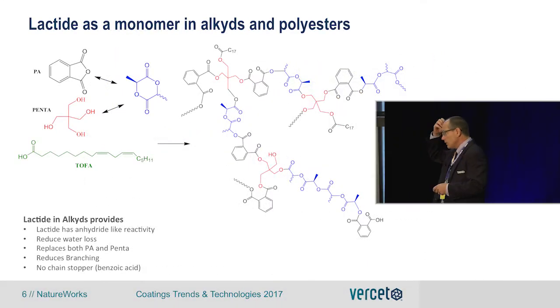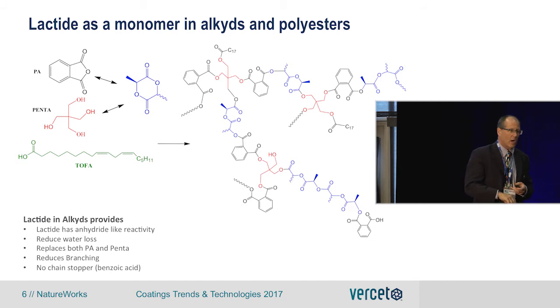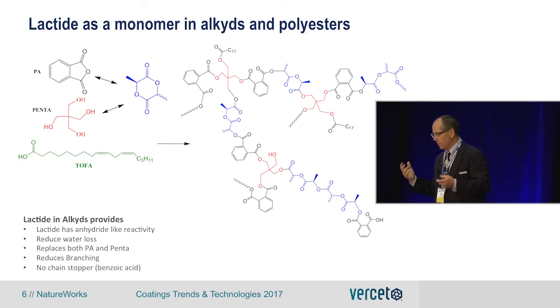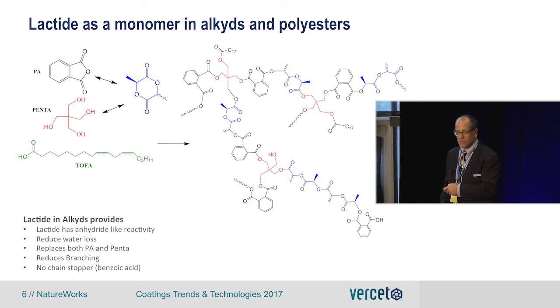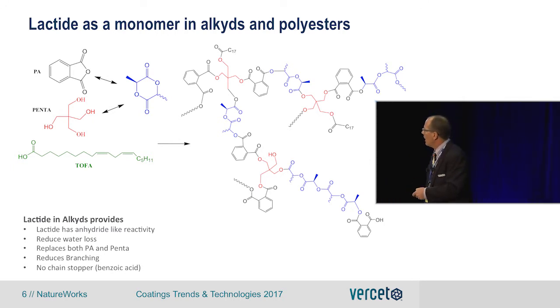So with that, I'll talk a little bit about now transitioning into the alkyds and the topic of today's talk. So alkyd resins, as we know, and as many people in this room know, basically they're a polyester resin. They're based on a combination of phthalic anhydride, pentaerythritol for the most part, and some fatty acid with some unsaturation, so-called natural oils or natural drying oils.